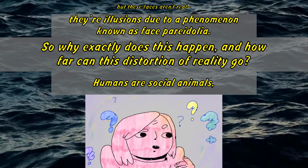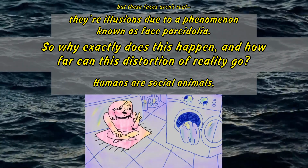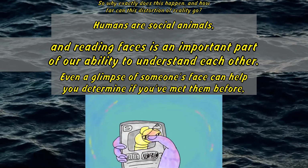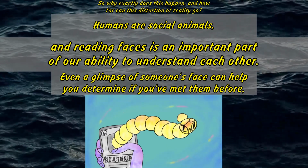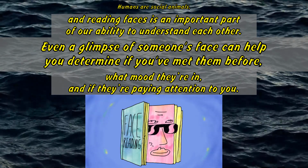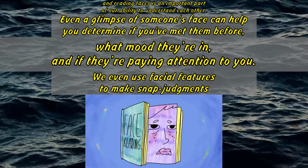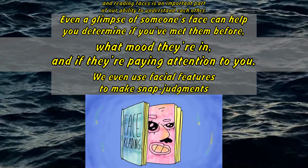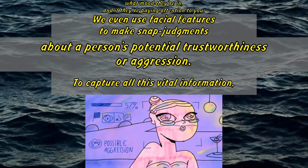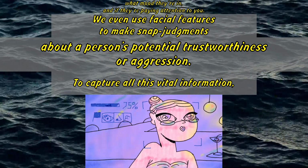So why exactly does this happen? And how far can this distortion of reality go? Humans are social animals, and reading faces is an important part of our ability to understand each other. Even a glimpse of someone's face can help you determine if you've met them before, what mood they're in, and if they're paying attention to you. We even use facial features to make snap judgments about a person's potential trustworthiness or aggression.